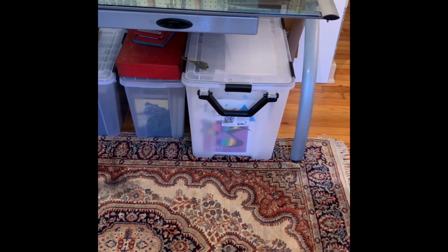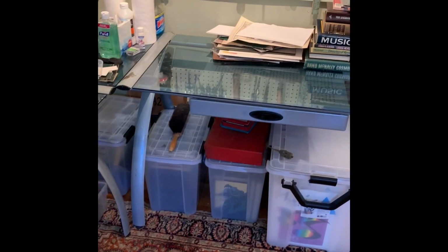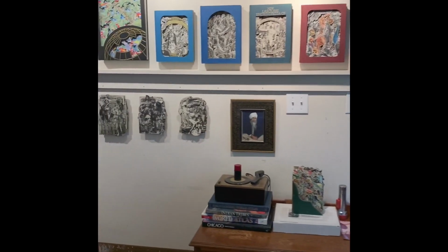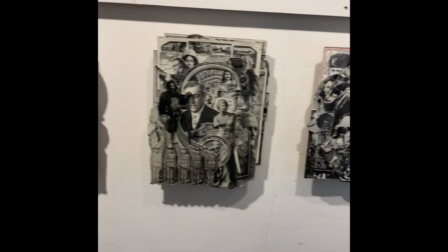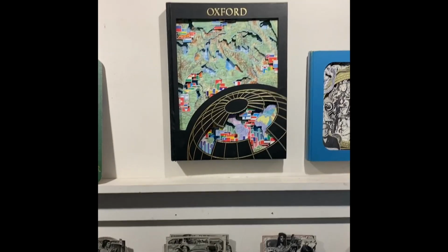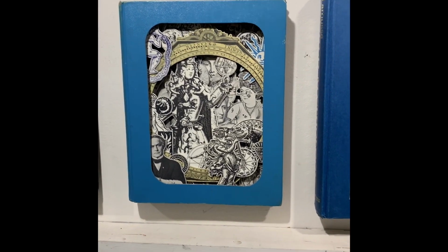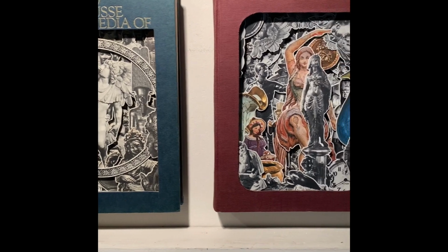In the containers down below, there are more books and complete encyclopedia sets. I can use the encyclopedias individually or combine an entire set for a much, much larger work. On the opposite wall, this is a grouping of older work from a previous show. And up above, another Atlas piece. And then this last grouping, I'm very, very pleased with. I feel that I have refined my technique to a certain degree, and I'm really pleased with the results. I think this is some of my best work.